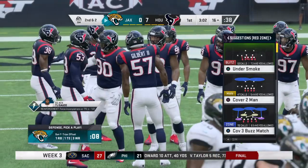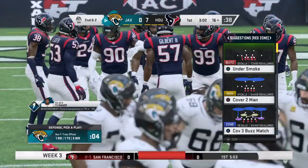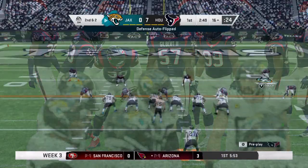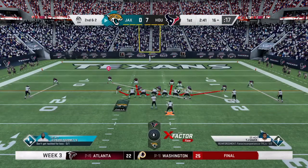Pound the rock. Make sure you use your O-line to set the tone of dominance and physicality, and pound the rock. 8 yards the gain on that last run. Here's 2nd and a couple.